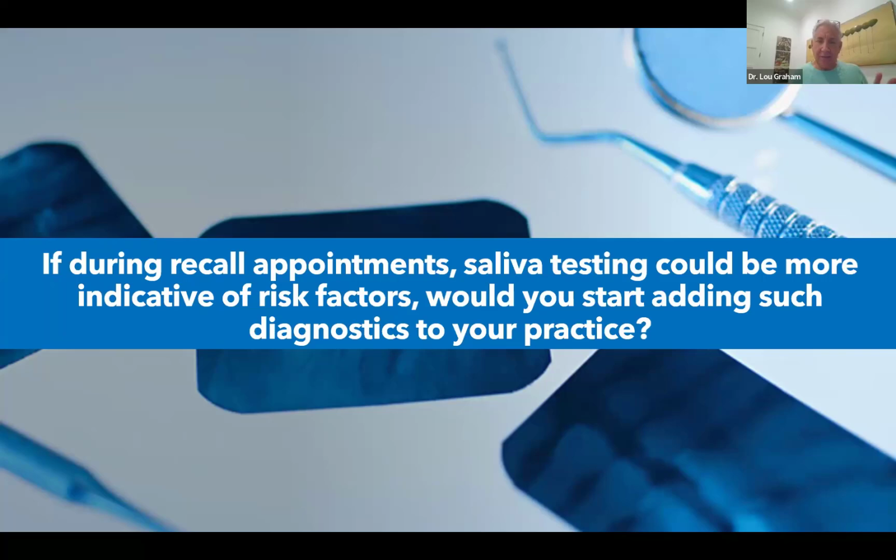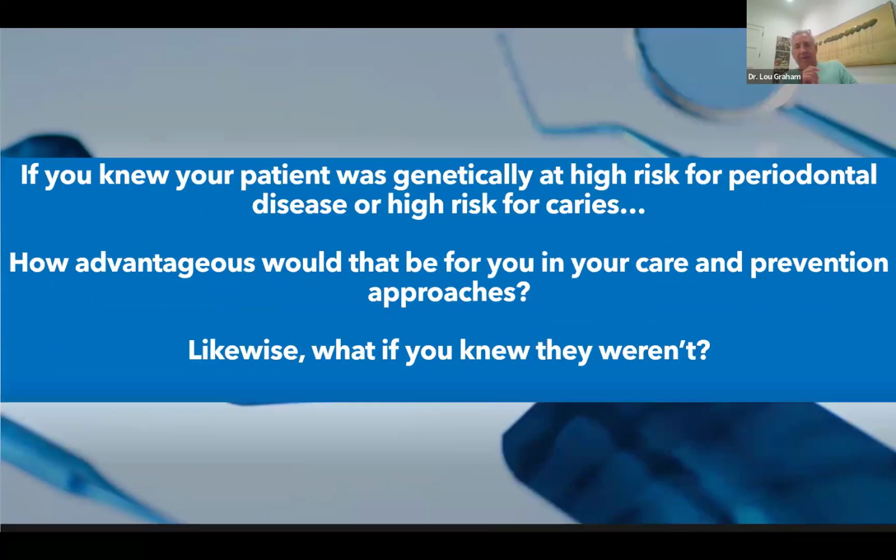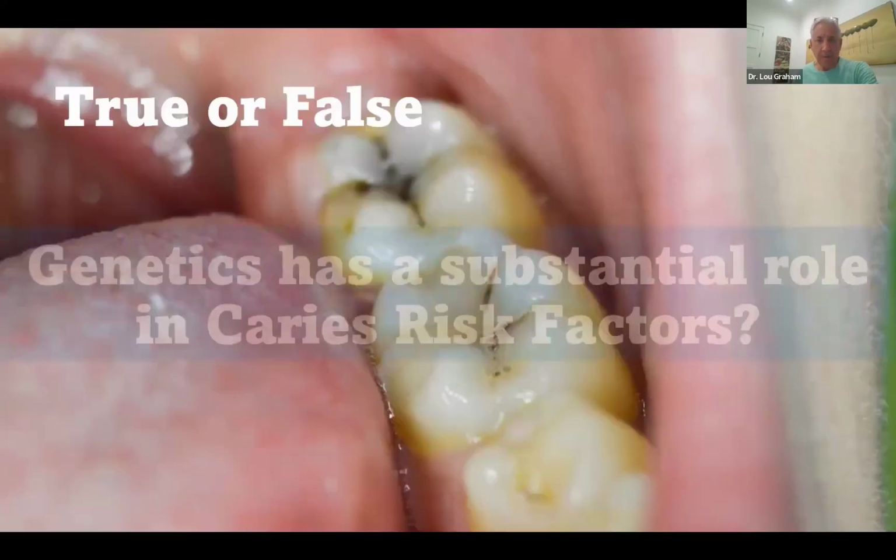And saliva testing, like genetic testing, is really in its infancy in the dental profession today. So if you knew your patient was genetically at high risk for periodontal disease or high risk for caries, how advantageous would that be for your care and prevention approaches? Likewise, what if they weren't? These are very distinguishable ways that you would be approaching a patient.